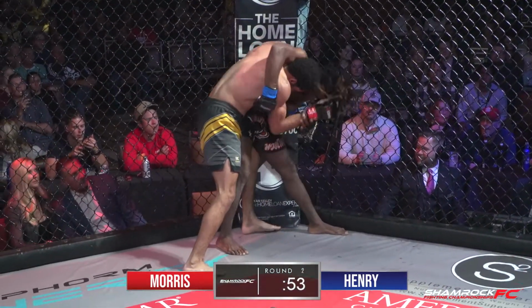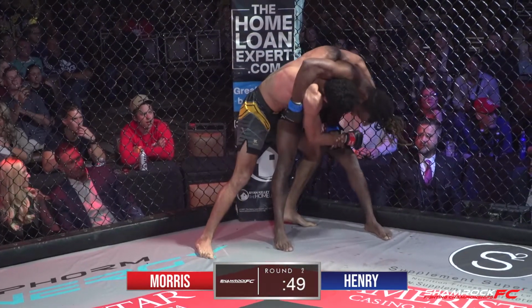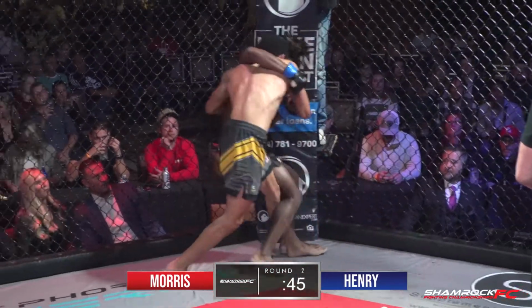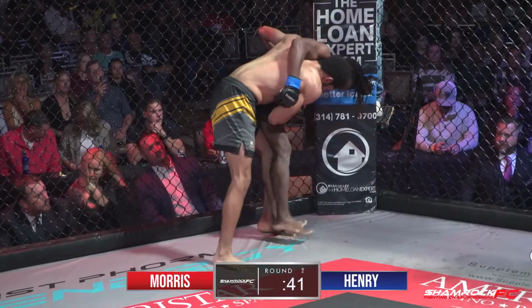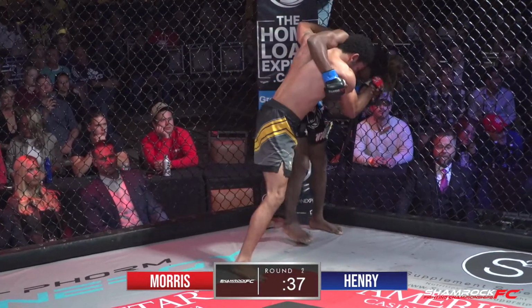Try a little trip. He might take the back here, though. He might sneak around the back. Henry needs to keep turning. Yeah, Henry's trying to get that takedown and has not been successful with it. As you can see, Morris has that underhook, which is to his advantage.